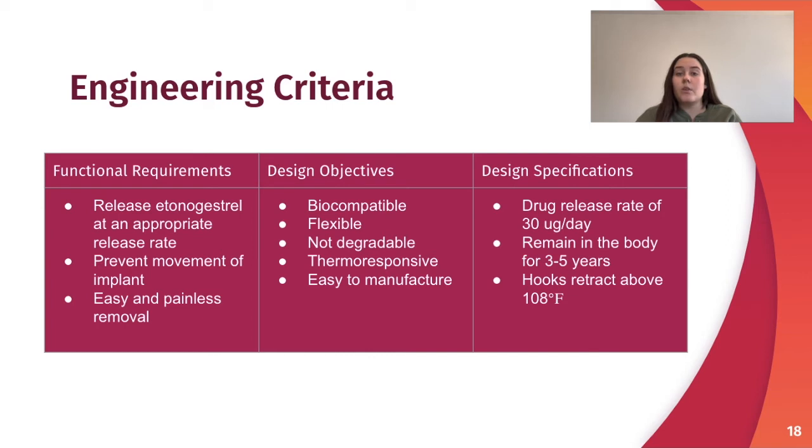The etinogestrel must release at a rate of 300 micrograms per day over the course of 3 to 5 years. The material of the device must be able to stay in the body for those 3 to 5 years. The thermoresponsive hooks must soften at 108 degrees Fahrenheit and form hooks when at body temperature.